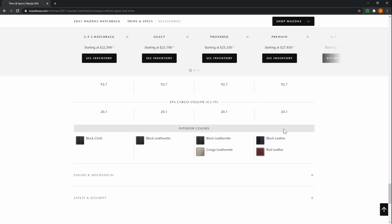So as we talked about, premium trim comes with that real leather. So you've got either black leather or red leather. The cool thing in the Mazda 3, whatever finish, whatever material you get on the interior is actually going to be on the door cards as well as on the dashboard with some genuine stitching. It looks super upscale. So if you're getting that red leather, not only are you going to have the red leather seats, you're going to have the red leather on the dash, you're going to have the red leather on the doors. It looks amazing.